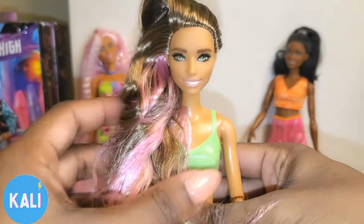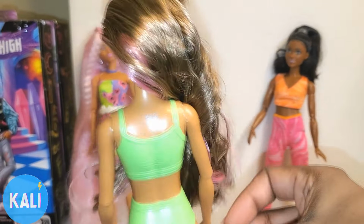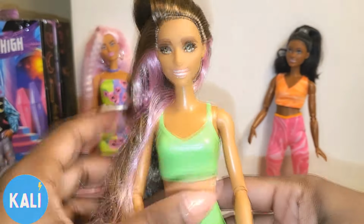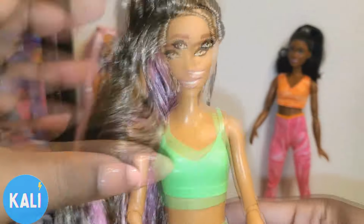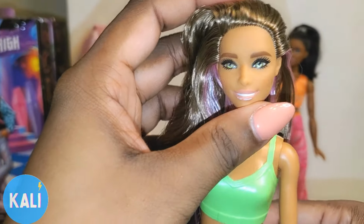A thousand times better than Barbie Extra. No shade, Nicki. No shade. And she just came out of a surprise bag. No shade. Wow. This hair quality is everything. And look at her face up. The face up is beautiful.